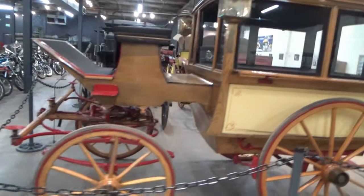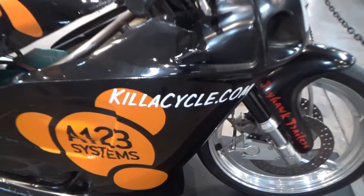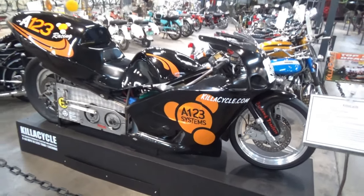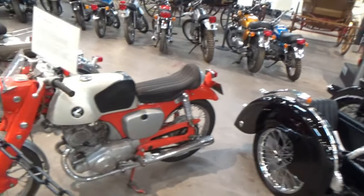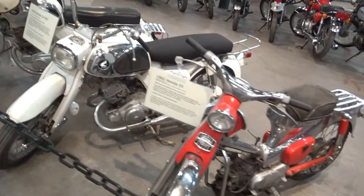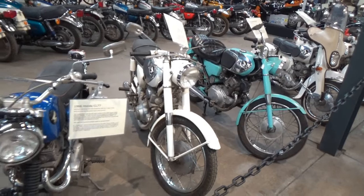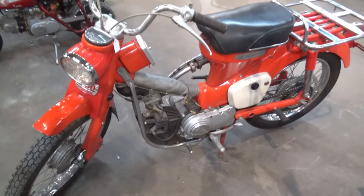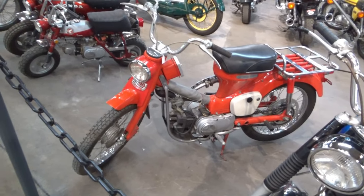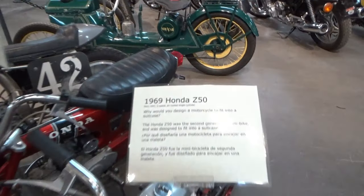Bet you haven't seen many of these. Got some more motorcycles here. This is a Killer Cycle. It could very well be a BMW with sidecar. Got some little Hondas. Got some '65 and '66 Hondas. This is a 90cc. Those were popular. I remember back in my high school days. A little tiny Honda.